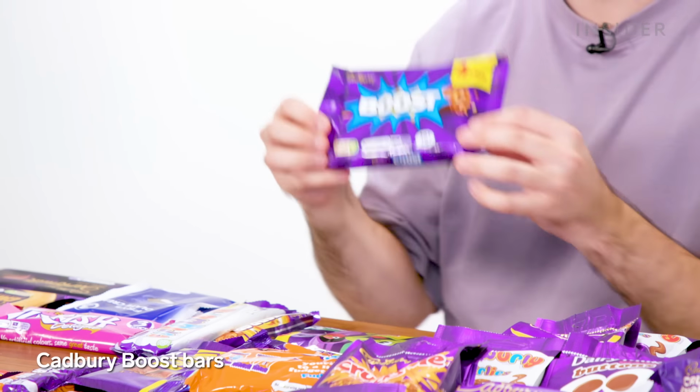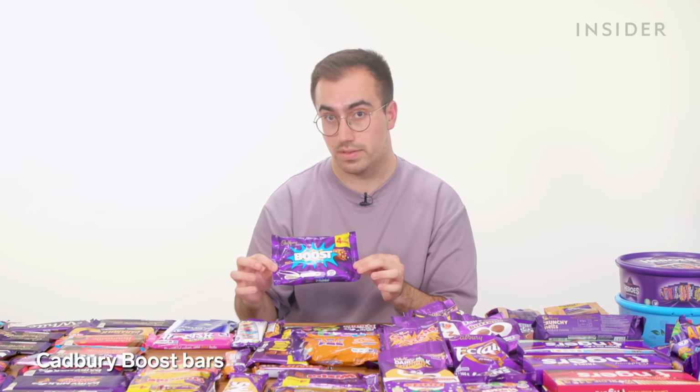Next up we have Boost bars. These are chocolate bars filled with caramel and biscuit pieces. When Boost was first launched, I think they were kind of marketed as almost like an energy bar.